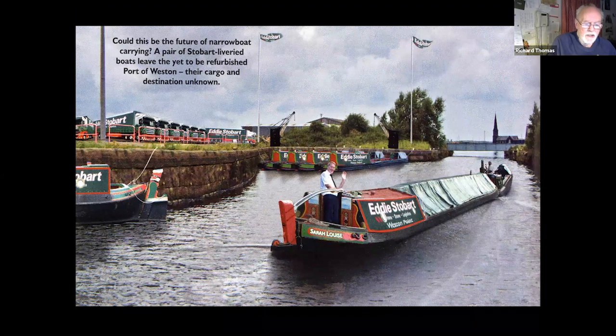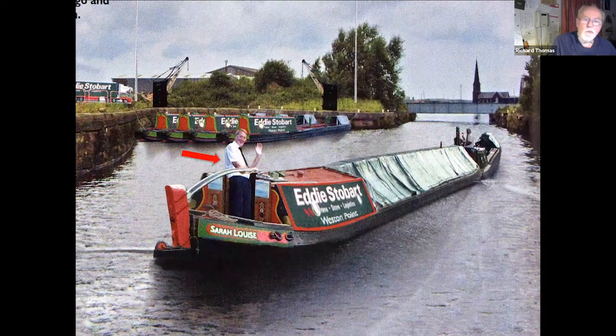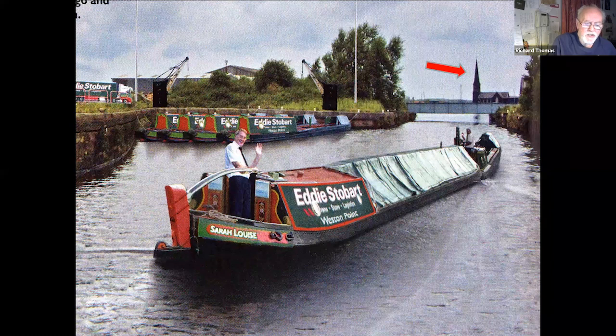Waterways World sometimes includes little snippets of news. This item was in 2008, telling us that Eddie Stobart was setting up a base at Weston on the Ship Canal, and that the boatmen, following their road-based colleagues, would wear uniformed shirts and ties like this. So here's a motor and butty setting out to join the canal up there by that church in the background. Very plausible. Perhaps I should tell you, this item appeared in the April edition.